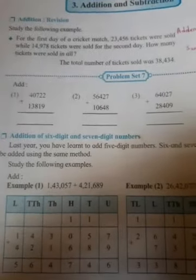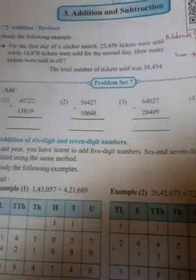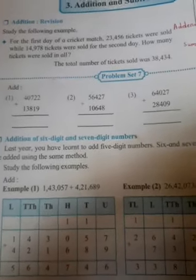Problem set 7 is homework. All 4 sums you have to do in your homework notebook, children.